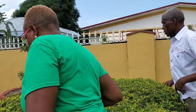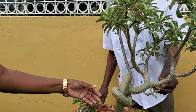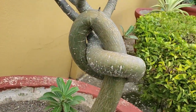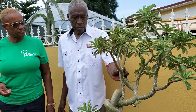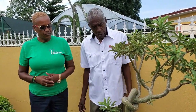Over here you'll notice a more pronounced work of art. And this has to be done in the early stages of the plant. Yes, when it's young and can bend in any direction. Right, so you train it from the early stages when it's a much younger plant.